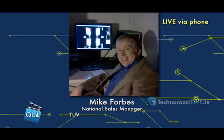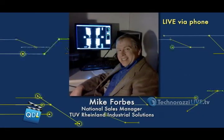Well, we had another interesting story that we covered this week that appeared in the Wednesday issue of Quality Digest Daily. Lower production costs with non-destructive radiography. Radiography, that's right. Written by Mike Forbes of TUV Rheinland Industrial Solutions, and I think we probably have that up on our screen share if you want to show that so that the people can take a look at that.